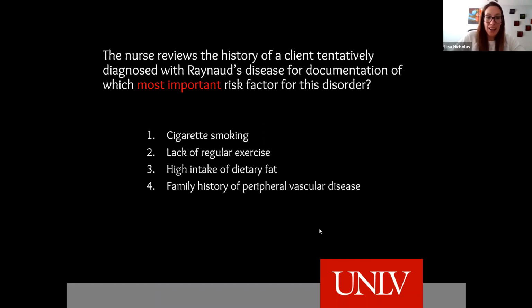Raynaud's disease is a disease where vasospasms occur that cause vasoconstriction. Just because a patient has a history of peripheral vascular disease doesn't necessarily mean they're going to have Raynaud's disease. But if they are smokers, that's going to put them more at risk for that vasospasm, which then can cause the vasoconstriction. So number 1 is going to be our correct answer.